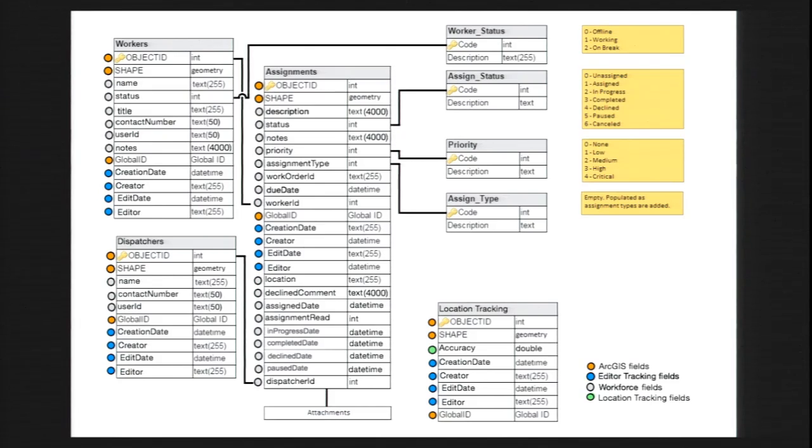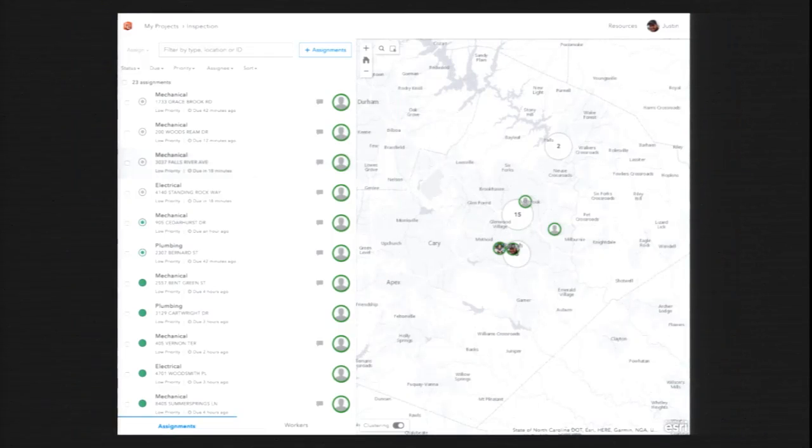So here is the schema. It's actually pretty simple. To get the data in, we just had to assign the worker ID, which is actually the object ID of the worker in the workers table. And then we also had to give it an assignment status of assigned. This is just a quick picture of what the dispatcher view looks like.